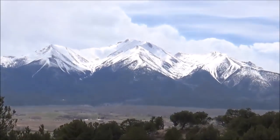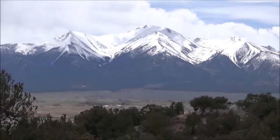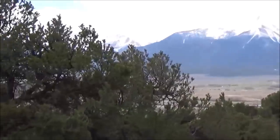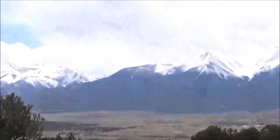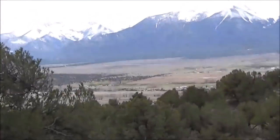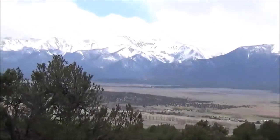These are the Collegiate Peaks. We're about to drive through them.